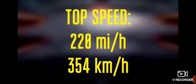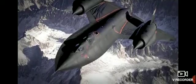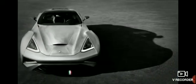220 miles per hour. That's not as fast as the legendary SR-71 Blackbird that is reportedly the inspiration behind the car, but it certainly puts it right up there amongst the best supercars in the world, and the buyer can be certain that there's no other Volcano going to park in the spot alongside.